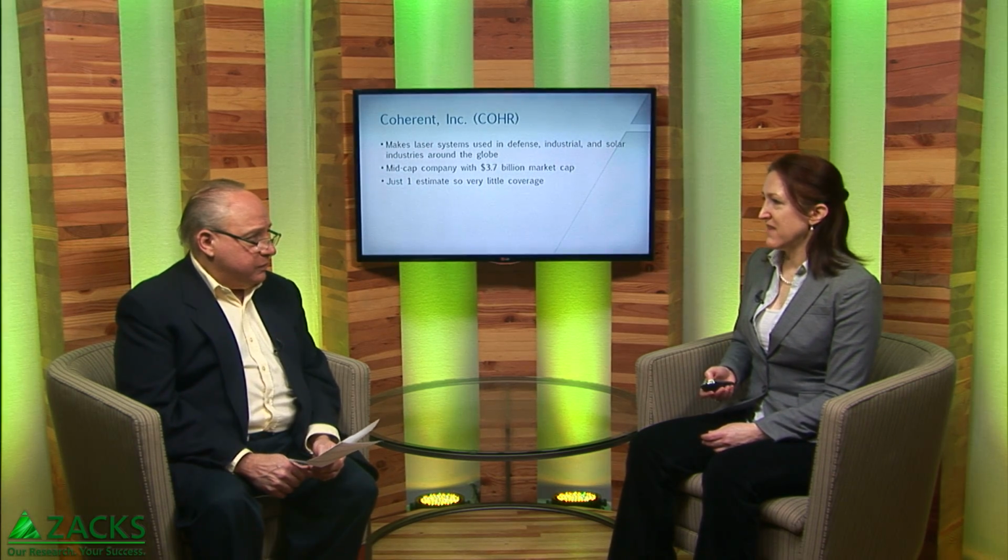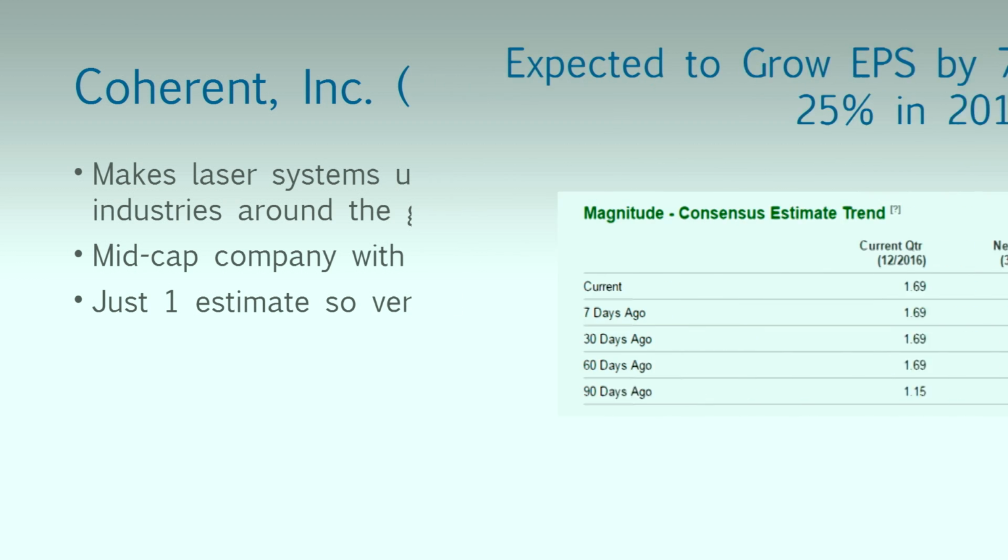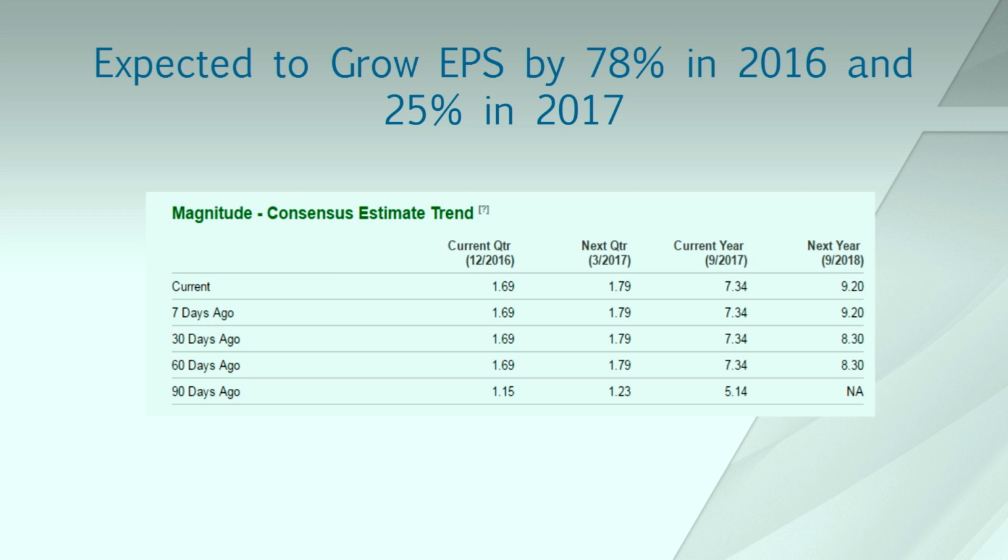All right, so Coherent, Inc. is the scientific instruments company. Yeah, this is a laser company, and they're in a whole bunch of areas. They've been around since 1966, and I never heard of them either. They're also California-based. I guess I was going to the West Coast this time. But they have a very interesting trajectory here because 2016 was huge growth, 78% earnings growth in 2016, and another 25% expected in 2017. You can see I put the estimates up here, a real nice jump in the estimates.